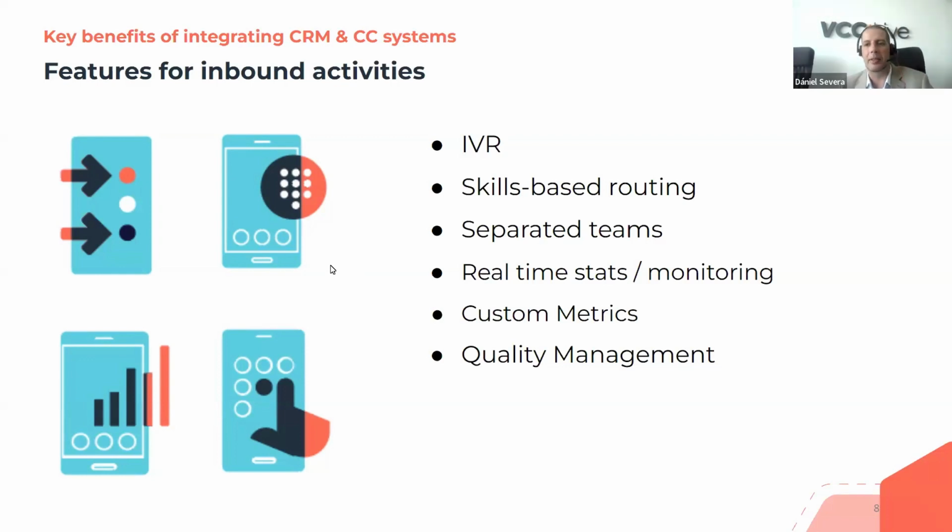Also, quality management is a great tool for inbound and outbound activities as well, because you can give feedback to your agents, to your colleagues, on the fly or after it was recorded. And also the whispering mode I mentioned on the last slide is a great tool for new agents to get trained, because a supervisor, a mentor, or a more experienced colleague can listen into the ongoing conversation and talk to the newly hired agent, and your client won't hear it.